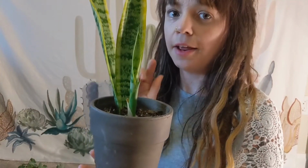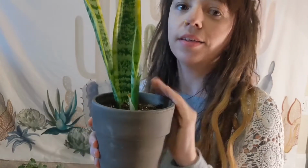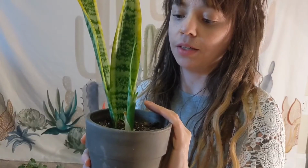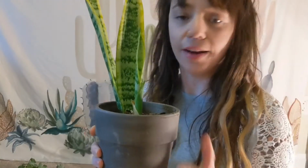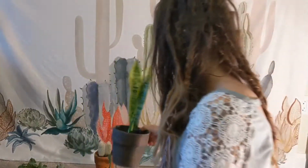And if you're brand new, if you don't know what to get first, this is an excellent starter plant because it won't die on you. I can't promise you that, but you can basically neglect it and it will be happy. So that's a snake plant, Sansevieria. And yeah, so I think now I'll explain to you how to keep them alive.